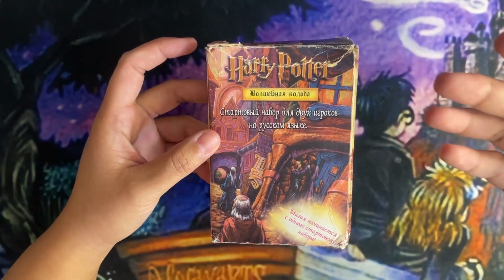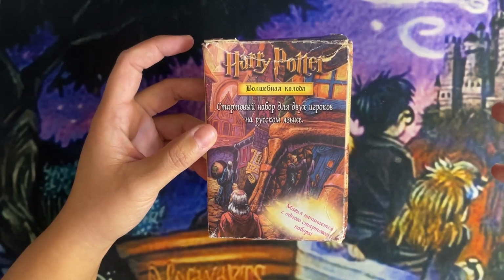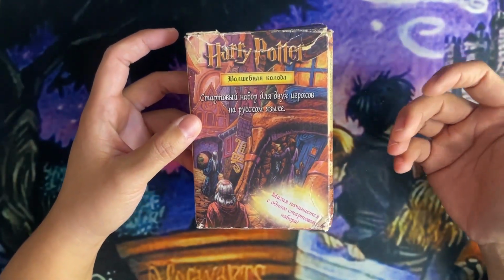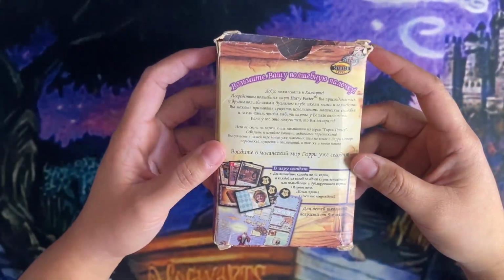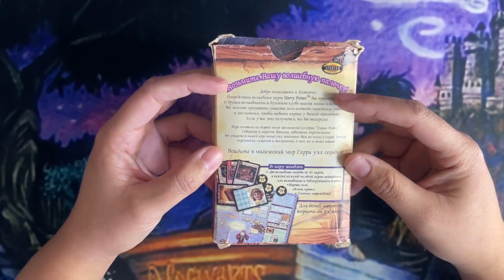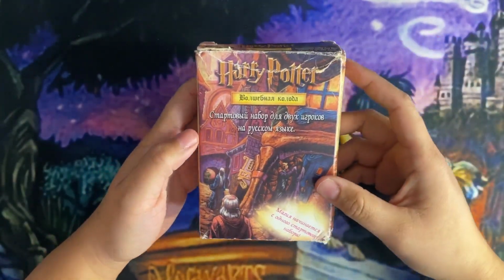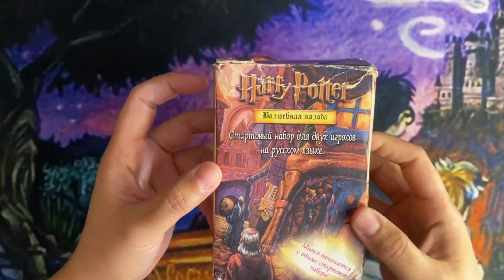So there are other companies, within specific territories and countries, that might not have a legitimate translation for certain games: Yu-Gi-Oh, Magic the Gathering, Pokemon, etc. And obviously Harry Potter included. So in this case, as I understand it, there's a company that did their own printing based off of this Harry Potter TCG. So this is the starter deck.